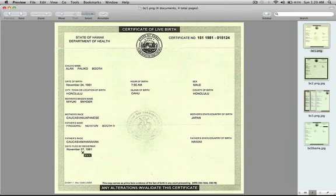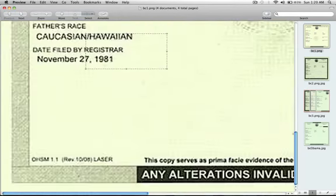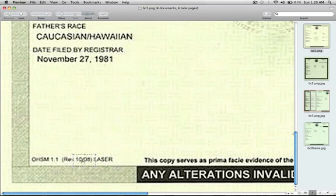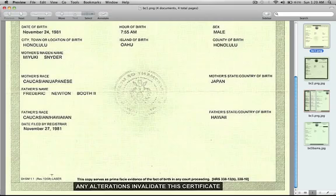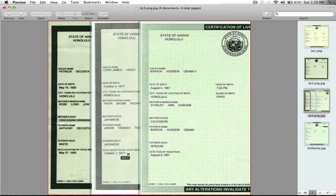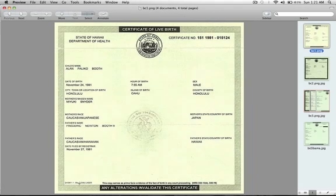This one is 1981, so this does have a later form number. I can't really make it out, but I can definitely tell that it's not 11/01. It's 10/05 or 10/06. Definitely not a 11/something. You can definitely see it's at least 10/something. So it looks like they didn't switch over to this form until after 1977. Now, on all of these forms, the 11/01 forms, it'll say date accepted by state registrar. On the 10/05 or 10/06, it says date filed by registrar.